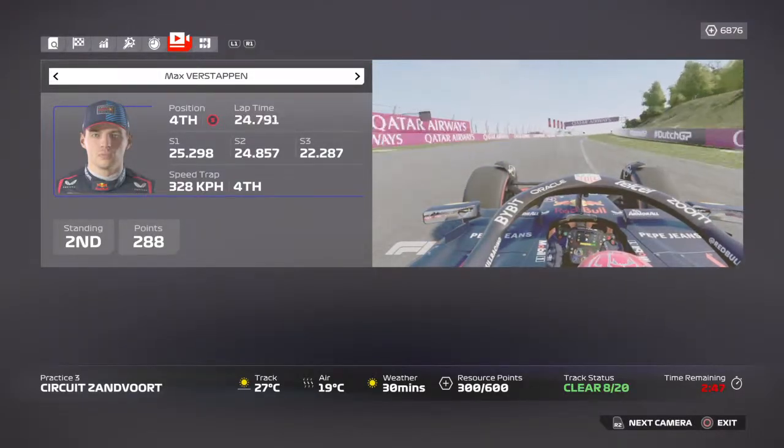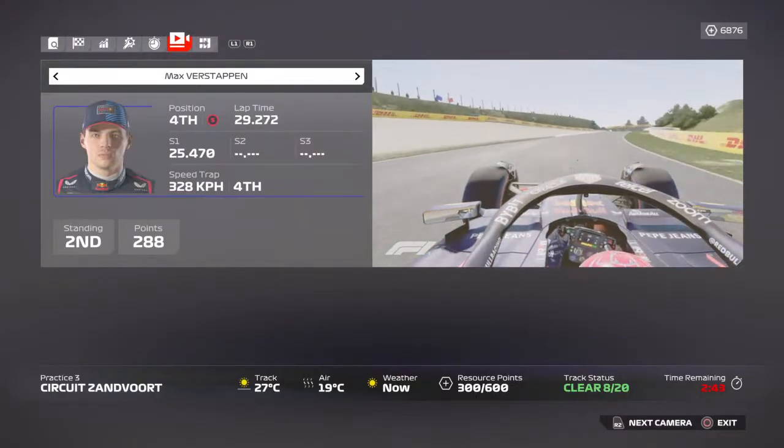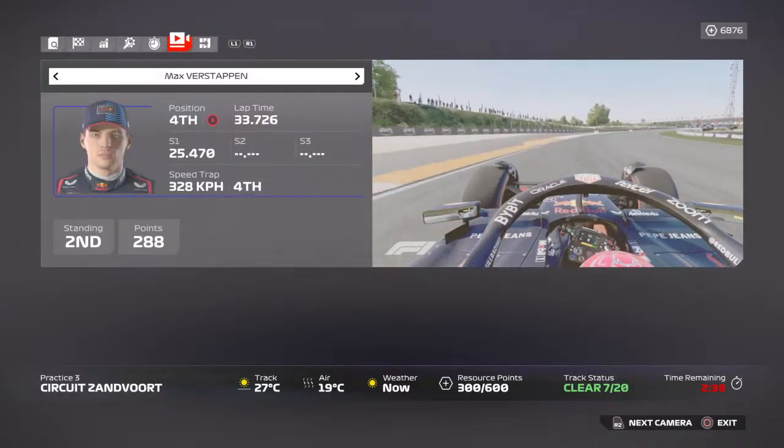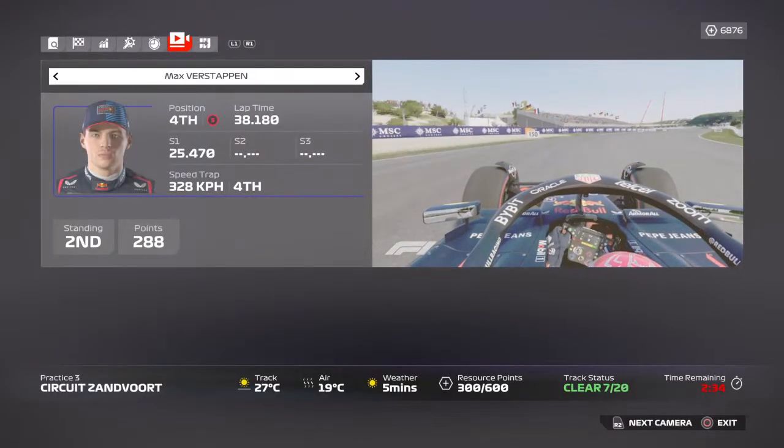This is the Dutchman on his home turf, driving it like he's been doing this for years. Well, he has. This is his home ground, his home territory. He knows it very well.